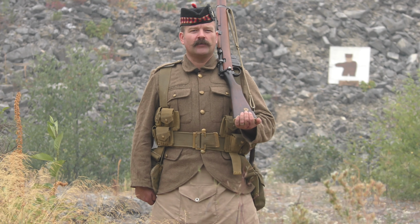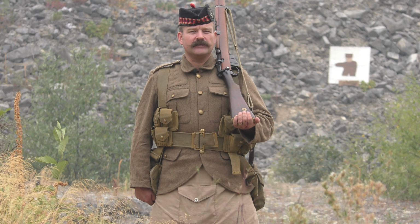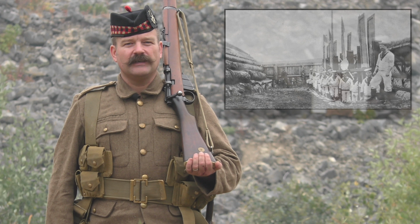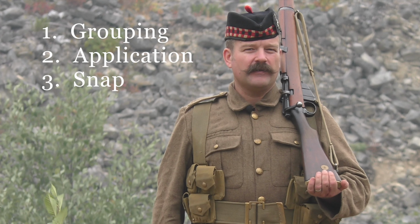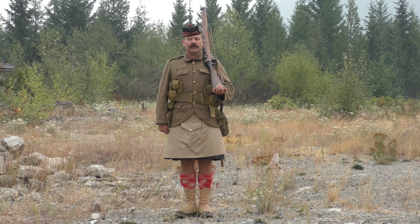Parts 1 to 3 were shot on what was known as a conventional range. This consisted of a series of firing points, typically spaced at 100 yards from the targets. Stationed at these targets were a series of men. Their responsibility was to score, pull, patch, and operate the target mechanisms. The shooting in parts 1 to 3 could loosely be grouped into 4 different categories: grouping, application, snap, and rapid shooting.